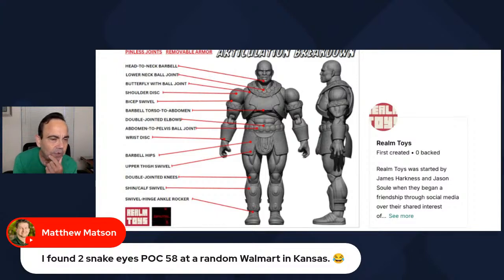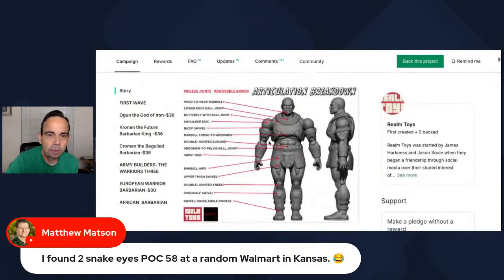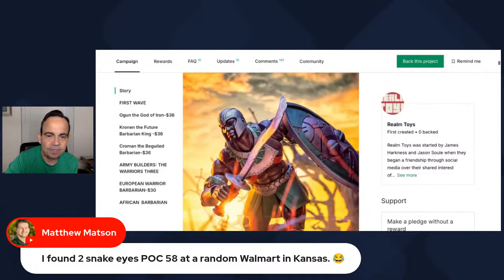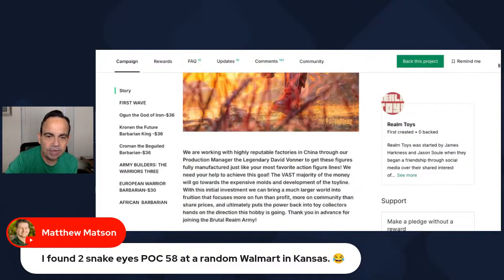The only thing I'm wondering is wrist disc. Do they have articulation in the hands? I'm not sure about that. Anyway, I could probably look back. We'll see if we can discover it as we're going through these shots here.